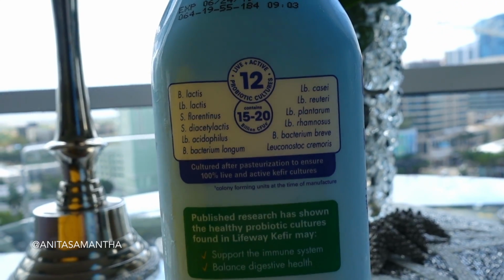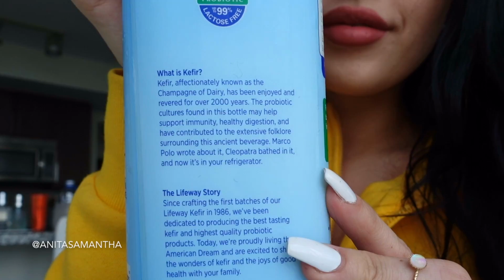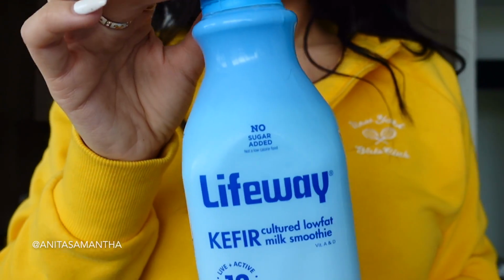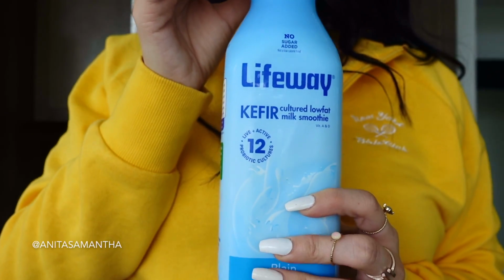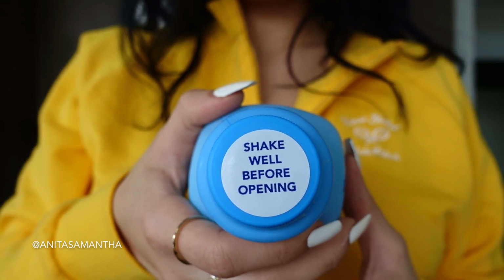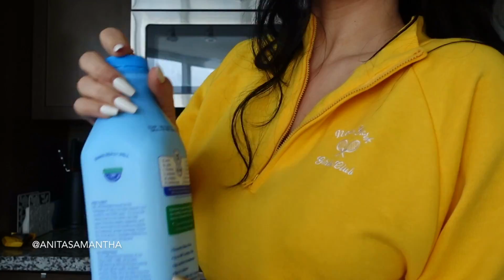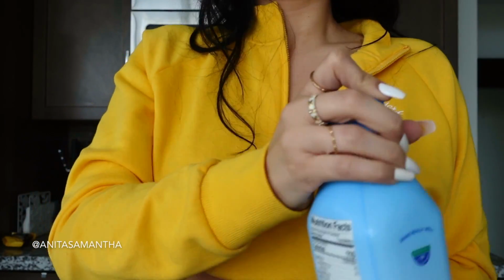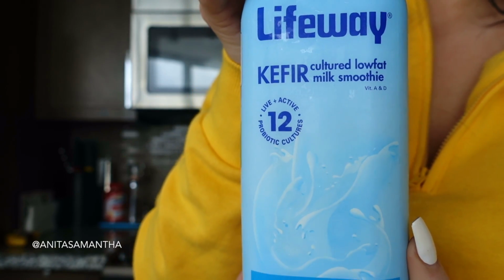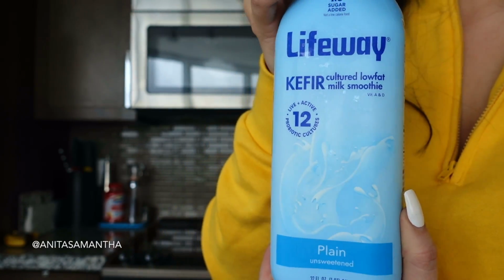Now, kefir is something that not only is packed with probiotics, but it also has a lot of natural biotin, which helps hair growth and hair health, as well as so many other vitamins and minerals. It is really like drinking a supplement, but since it's natural, there is a way that you should incorporate it into your diet, and I'm going to show you guys exactly how I incorporate it into mine right now.